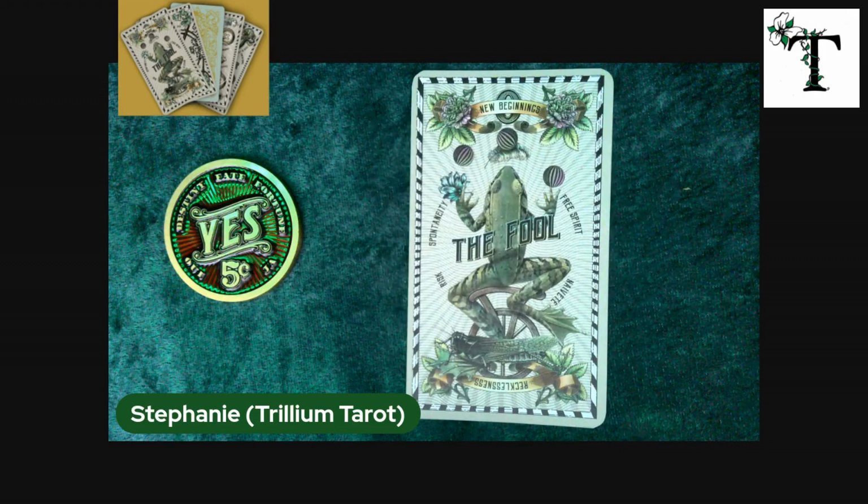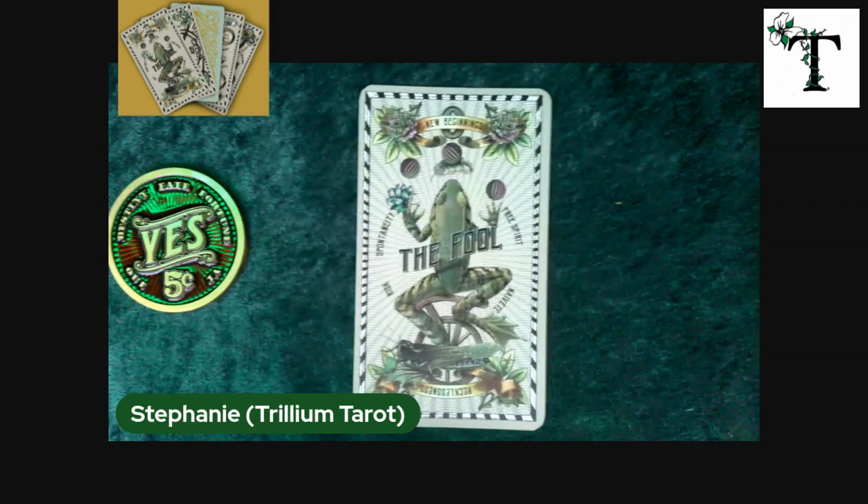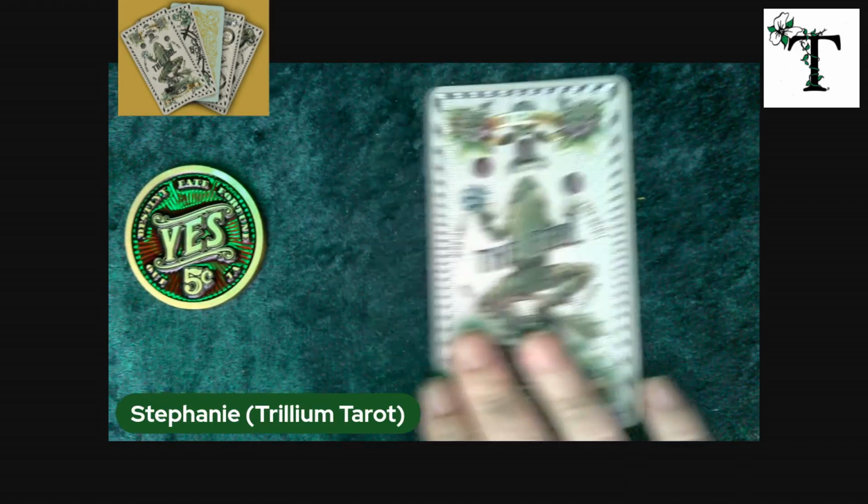Now these decks are very busy and they're very unusual. So they're not going to be the traditional Rider-Waite Smith imagery.